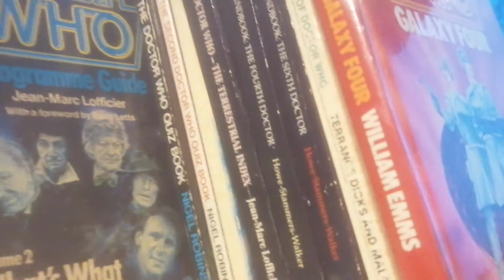The Programme Guide Volume 1, Programme Guide Volume 2, the Doctor Who Quiz Book 1, Quiz Book 2, Quiz Book 3, things are starting to slip. We have the Terrestrial Index, which I have not a fucking clue what it's about, but I'm intrigued to find out. We have 2 of the handbooks. I would like to get the 3rd Doctor one. We have the 4th Doctor handbook, and that just, there we go. The 6th Doctor handbook.